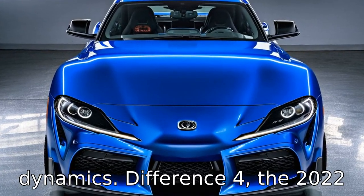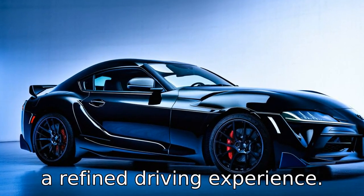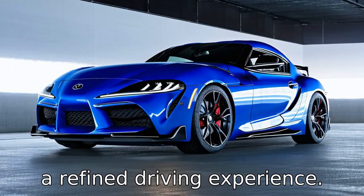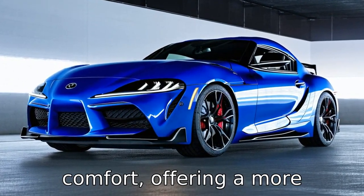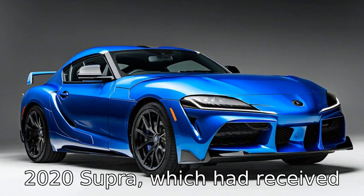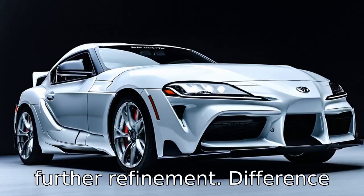Difference 4. The 2022 Supra included updated steering and suspension tuning to provide a refined driving experience. These adjustments aim to improve handling precision and comfort, offering a more balanced ride compared to the 2020 Supra, which had received praise but left some desires for further refinement.